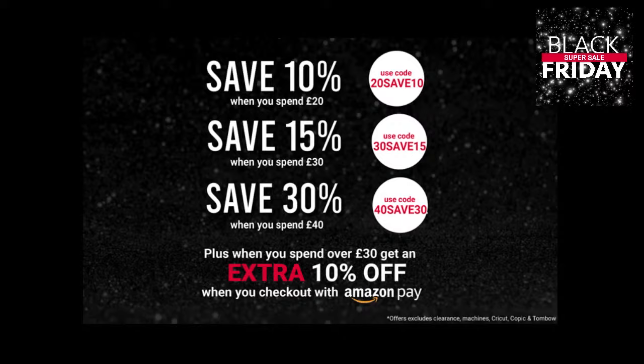Now, there's a few exceptions to these. I'll quickly run through them. So there are clearance items. You do not need savings on those already. They are rock bottom prices, so they are excluded from the sale. You also have anything from Tombow, Cricut or Copic in there, so those products are excluded. But we very regularly have additional sales on those anyway, so keep an eye out for those.